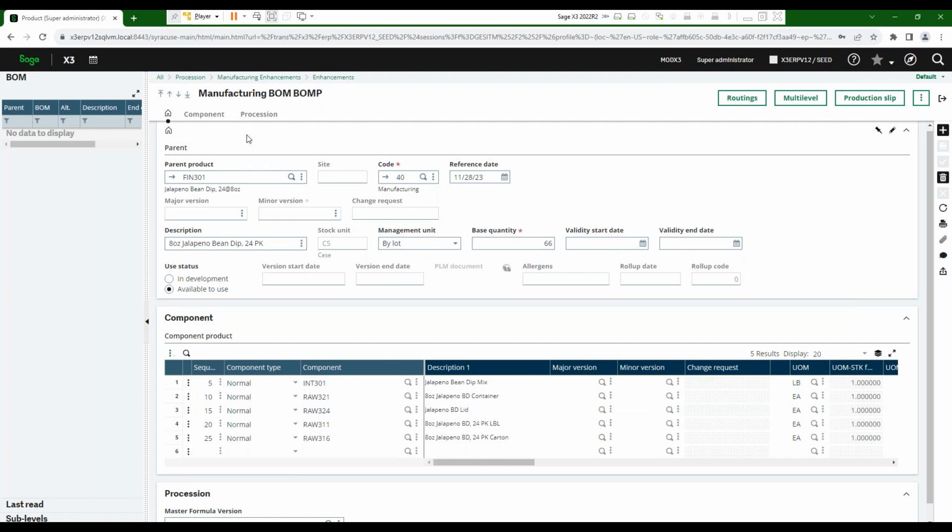In this case, there's no validity start or end, so it's basically wide open. But if we wanted a recipe that was only valid for a certain timeline, we could put one in. We do not have version control on this database, but if version control is activated for this item, then I would be forced to have a start validity date here, and it would open up my version control process.